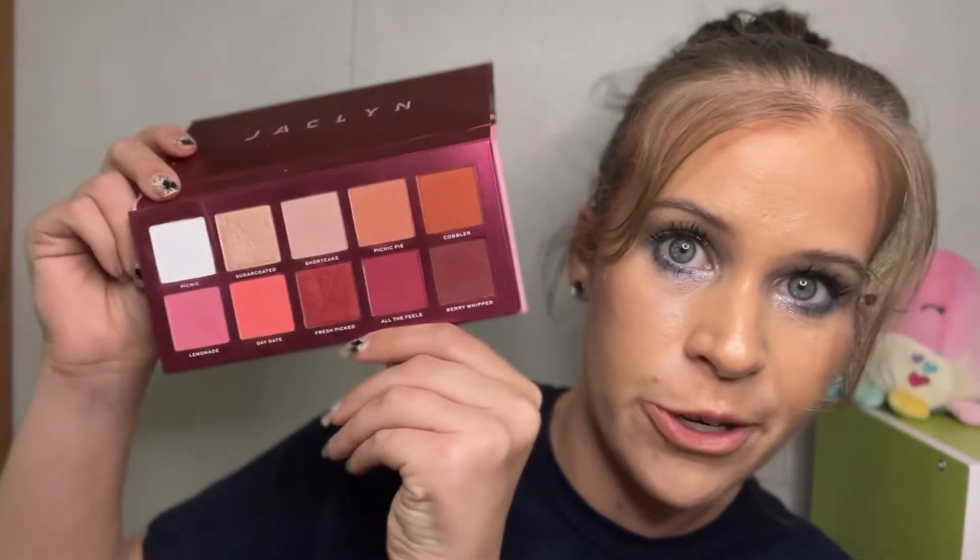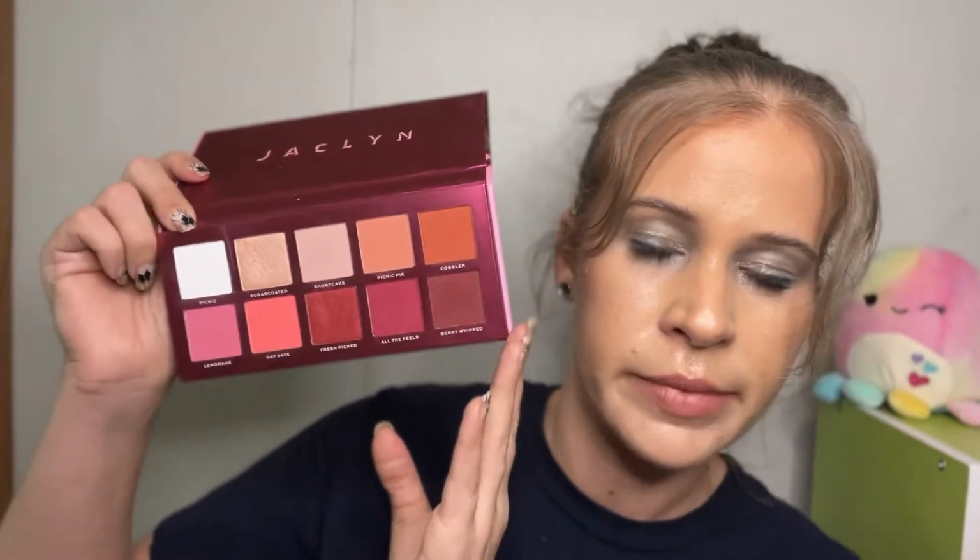So here's the color story of the Strawberry Feels palette. Let me know in the comments what you think about this. Did you guys pick this up or am I the only weird one that got this?